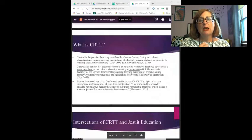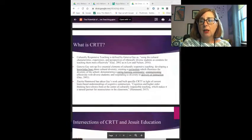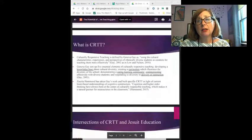So the idea here with Gay, and you can see it on the slide, is there are 5 essential elements. There's a knowledge base about cultural diversity, creating curriculum which illustrates the diversity of your school, so that what looks like Burbuck is going to look very different than possibly how McQuaid might look, or how Jesuit Tampa might look, or other places in the US and Canada. How we create this caring learning community, and communicating effectively in delivery of instruction.